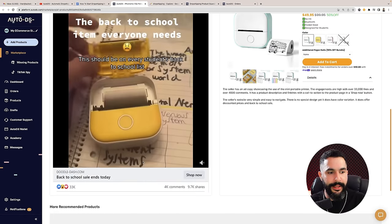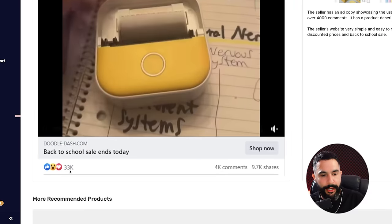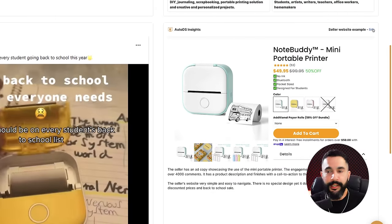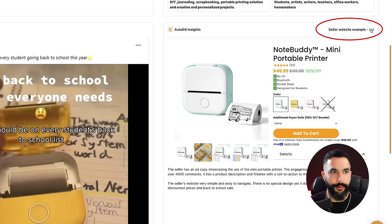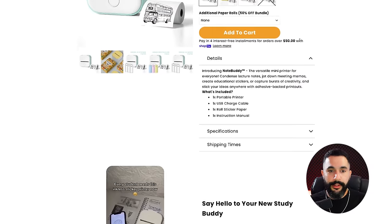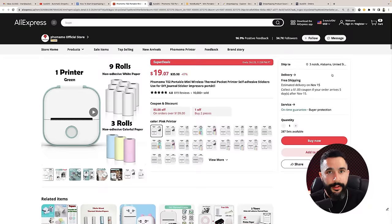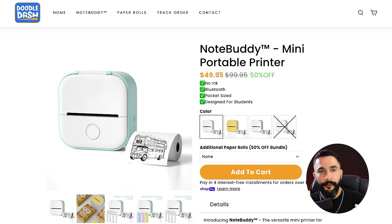This is the ad copy that the seller is running. He's got over 33,000 likes, over 4,000 comments, and this is what their website looks like. I can even get to their website by clicking on this link right here. So you can see their website right here. This is a website that was created on Shopify. This is one of the selling channels that we can sell on. And here's the supplier, the source, where they're getting it from, in this case, from AliExpress. They're buying it for $19. They're selling it for $50.